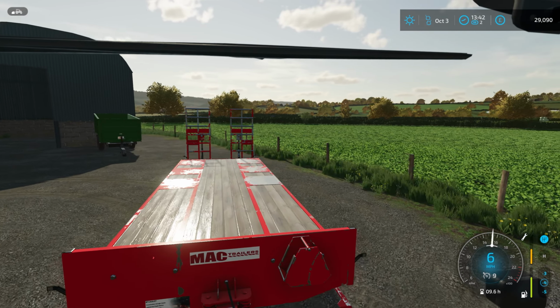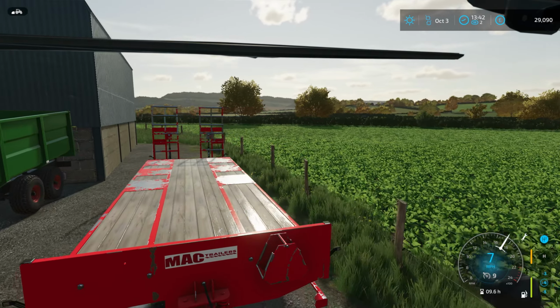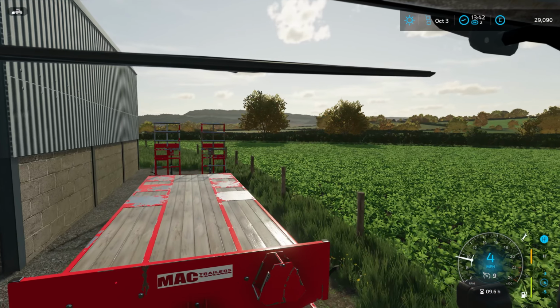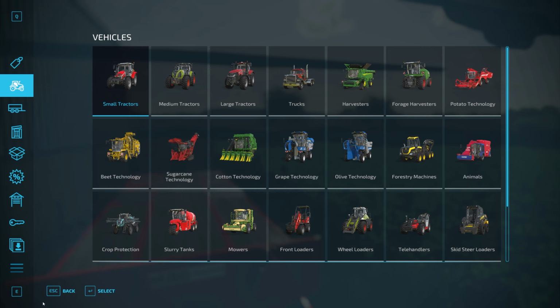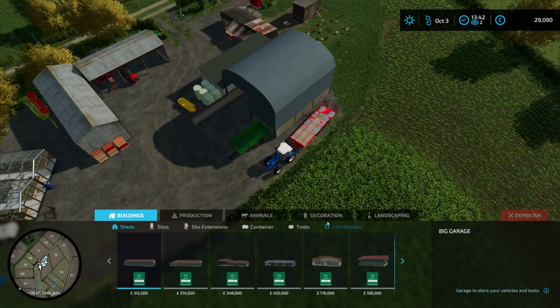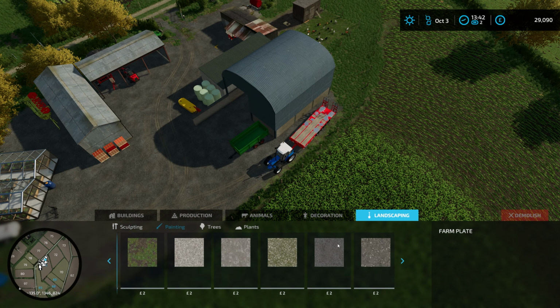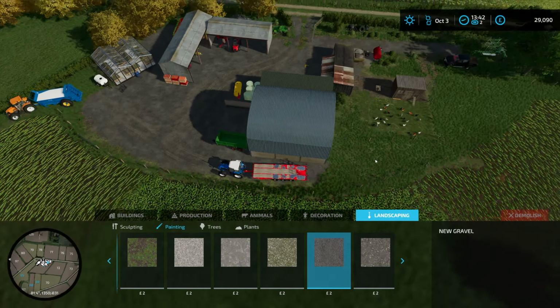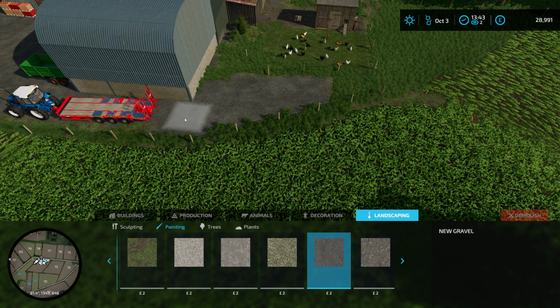But we don't really need to buy one yet, because we don't have a substantial amount of work of our own to do. We'll be leasing a plow soon as well, so we can plow over the fields that we're spreading lime onto at some stage or another. And now what I might do, before we go any further, jump into here, bit of painting action, landscaping, painting. This guy. There you go.